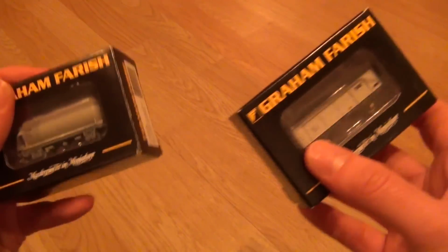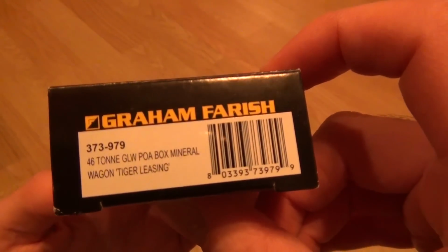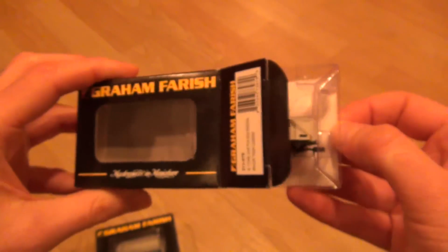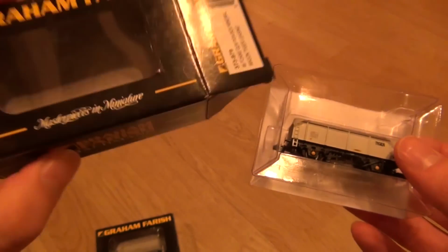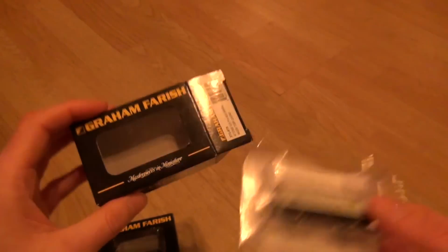Bear with me. Right, and he's managed to get hold of 2 little wagons for me. Well, this is a Tiger wagon. Is it a ballast thing? No, it's a box mineral wagon. So it's by Graham Farish, which is Bachmann, as we know. If I just get it open and have a quick butcher's. Where is it? Oh, come out, you bugger. There we go. Look at that. Perfection in miniature. Which is, I think, their slogan, isn't it? Masterpieces in miniature. Ah, well, I prefer mine. I think they should change it.